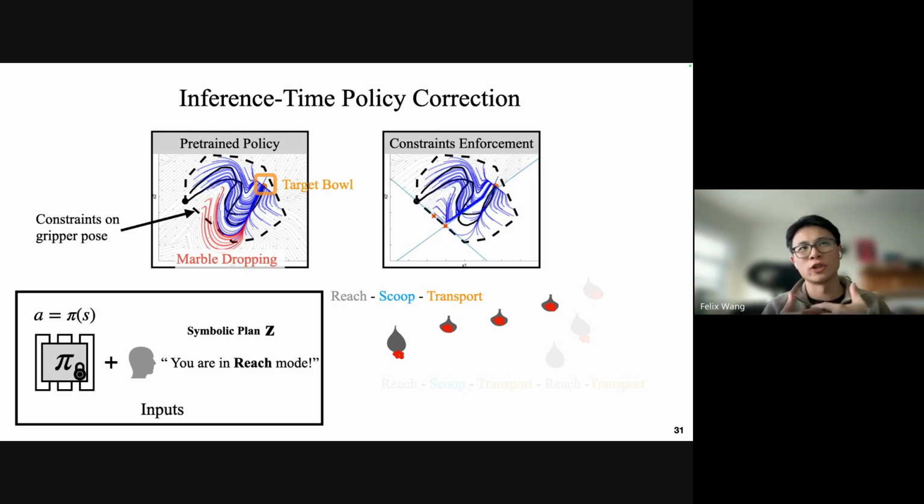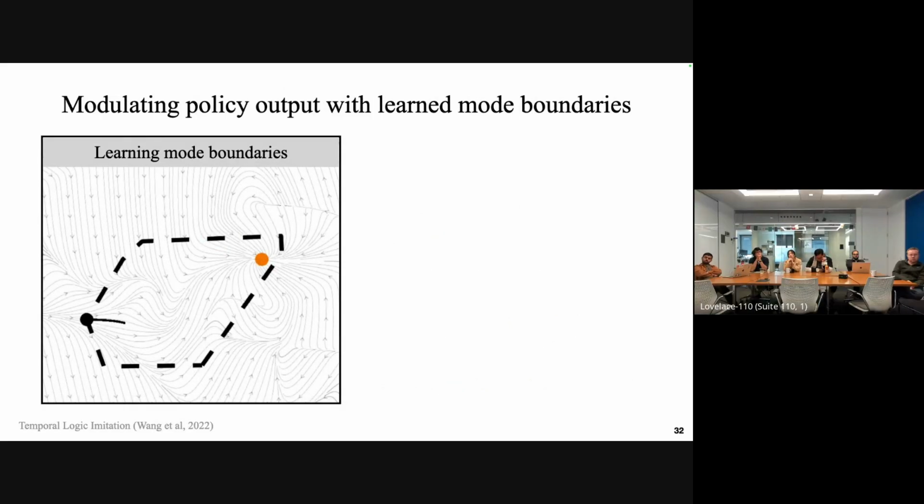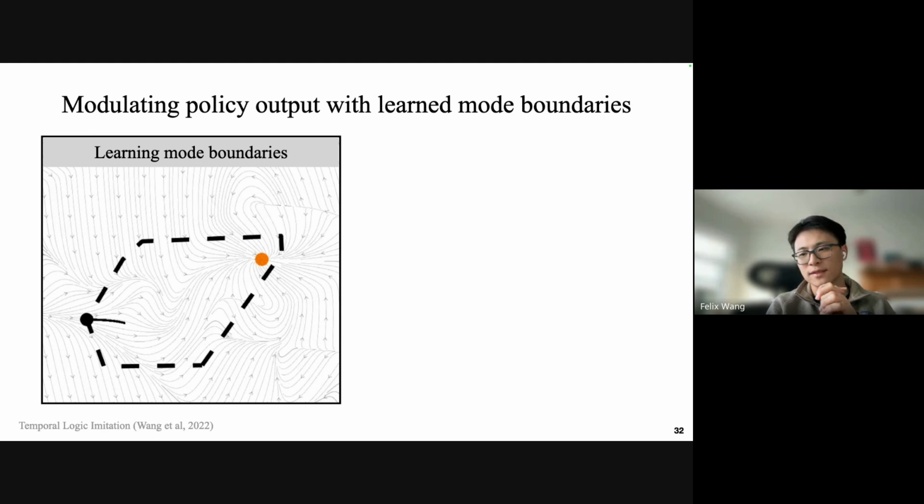We would like to learn constraints that approximate the boundary of the mode, and then keep all of the motion inside this manifold, so that all of the motion generation will carry marbles to the target ball. So how do we achieve this? The mode boundary is never given to us; the user only teaches robot motion demonstrations without labeling the constraints during the training stage, right? So we need to first recover the mode boundaries.